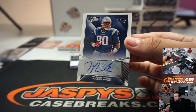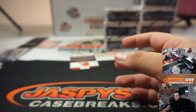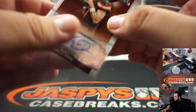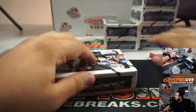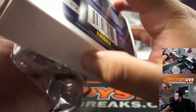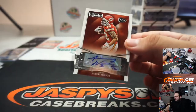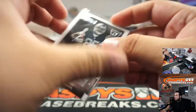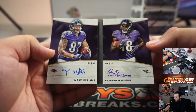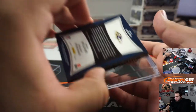We got Malcolm Brown. We got Evan Rodriguez. And Austin Davis. We got Albert Wilson, Kembrell Tompkins for the Raiders. We got a dual autograph of Max Williams and Breshad Perriman, both of the Ravens. Baltimore Ravens, that's going to Joshua.